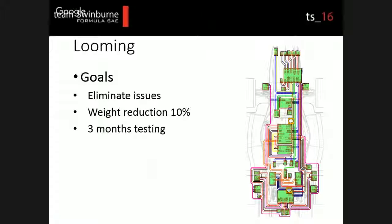Last year's loom was 117 meters in length, which weighed about 1.5 kilos. This year, we've got it at 79 meters, about 800 grams or so. So we've taken almost 30% out of the loom, which is a great effort, just by routing things more efficiently and using fewer connectors.